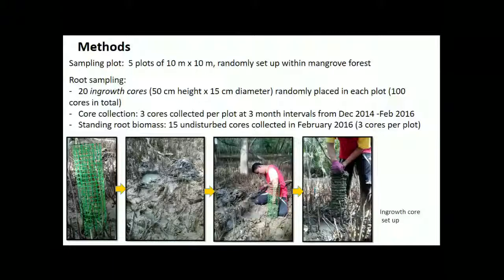and then I cut the roots into small pieces and bring them back into the holes, which can provide nutrients for the root growth. And then this figure shows how I put the soils back in the ingrowth cores.